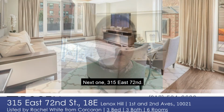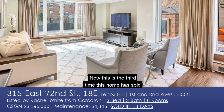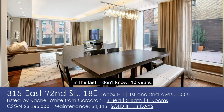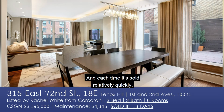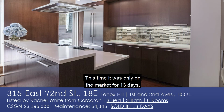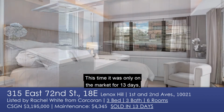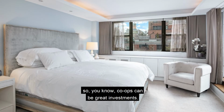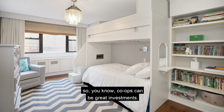Next one, 315 East 72nd. Now, this is the third time this home has sold in the last 10 years. And each time it sold relatively quickly. Well, especially the last time in 2007. This time, it was only on the market for 13 days. And it is a co-op. So, co-ops can be great investments.